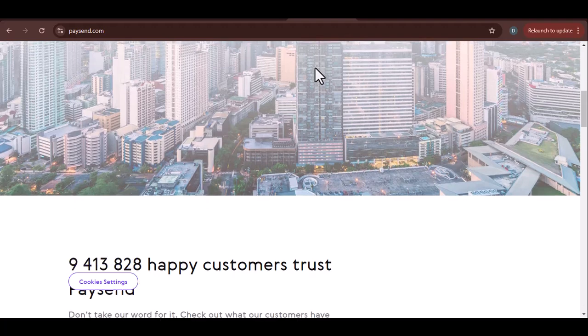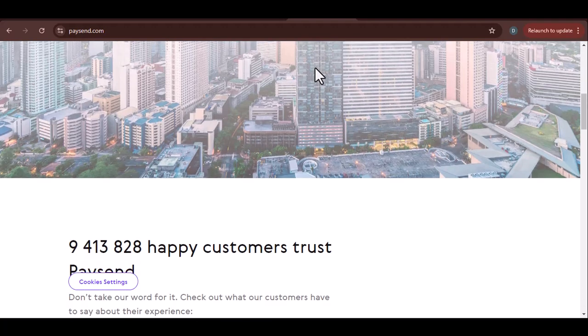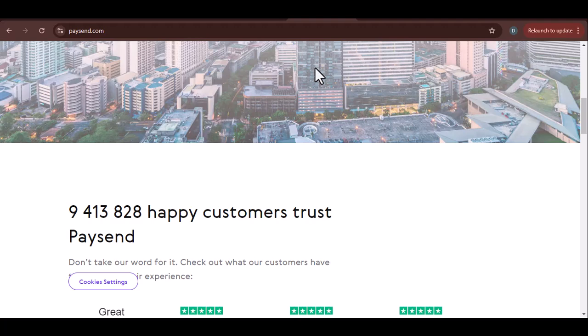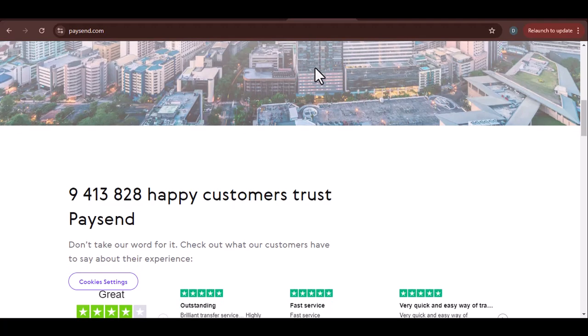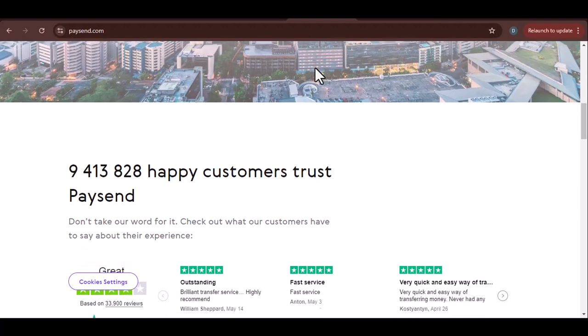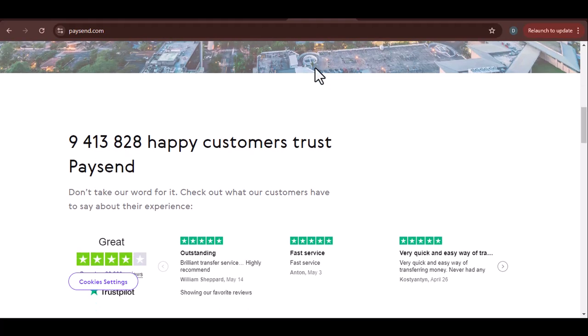Addressing the main question. Now, back to the question at hand, does Paysend require ID? The short answer is, it depends. Paysend has different levels of verification, and the level required will depend on a few factors, including the amount you're sending. Larger transfers may require higher levels of verification.